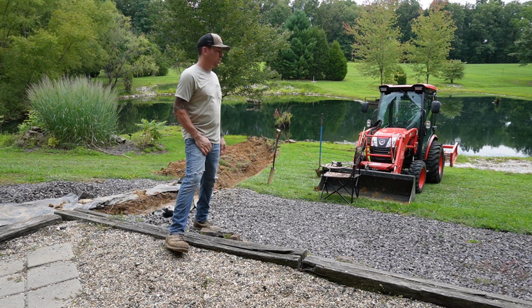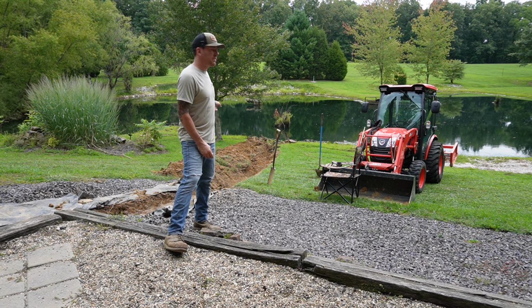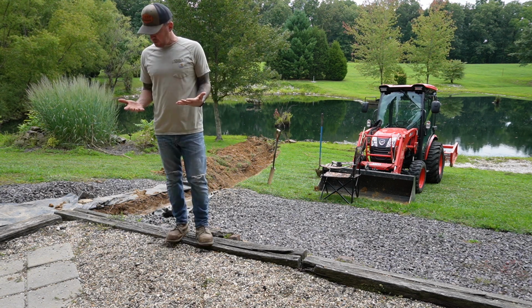Luckily, between my new method with the girls and the tractor, I was able to make fairly quick work of the bottom 30 foot or so, but this upper section and the landscaping, that sucked pretty bad. And they got the blisters to prove it.